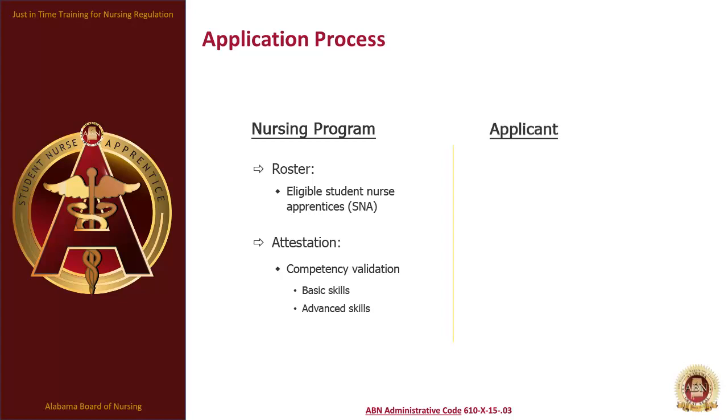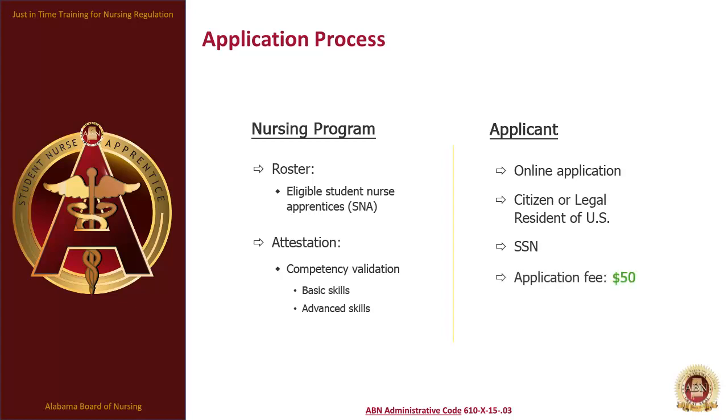Next, students should complete the online application for a student nurse apprentice permit. Each student must be a citizen or legal resident of the United States and have a valid Social Security number to apply and be issued a permit. The application cost is $50.